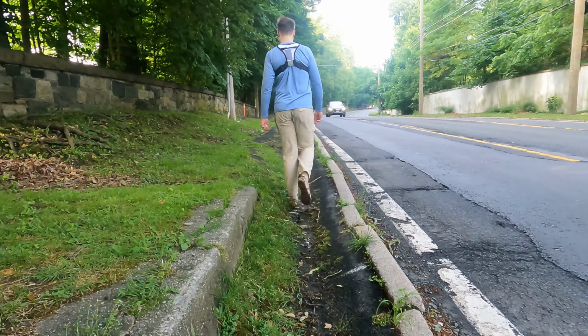Another reason humans are such efficient walkers is our long legs. So they kind of move like a pendulum, and you kind of fall forward onto the next one. Unfortunately for me, short people are much less efficient walkers than these long-legged freaks.